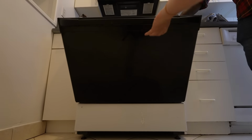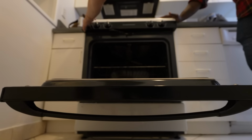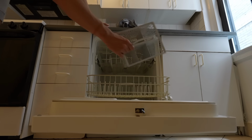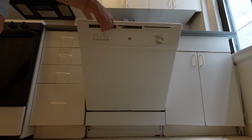I actually like this a lot. It's an old stove, but it's super clean. Does the oven light work? No, it doesn't. Okay, you can replace an oven light. The white dishwasher, I've got no problems with it. It's full size. No one stole the little thing for your forks and knives. I've seen that too. Everything gets stolen in this city.